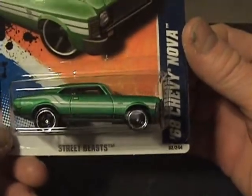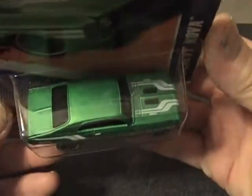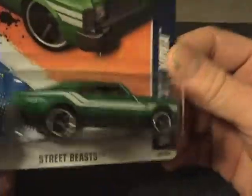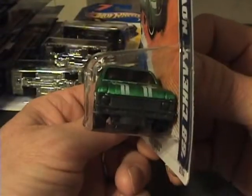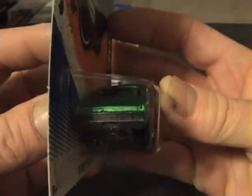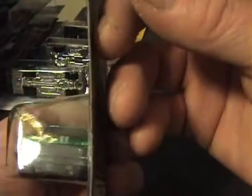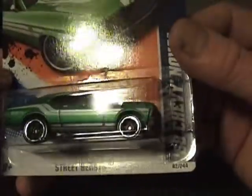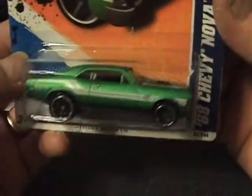'68 Chevy Nova. It's satin green, black interior, smoked window, very dark. The base is a charcoal gray. So the rear bumpers, front bumpers, and grill are all charcoal. This is that new wheel with a chrome ring around it. I used to drive a car like this. I had a couple of them, actually. They were a lot of fun. Cool little car.